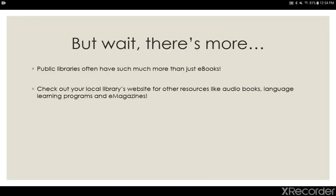But wait, there's even more. Public libraries often have much more than just ebooks. Check out your local library's website for other resources like audiobooks, language learning programs, and even sometimes e-magazines.